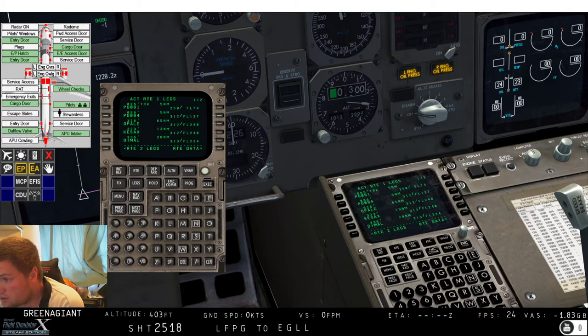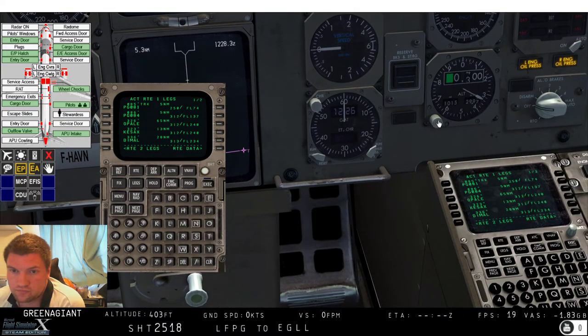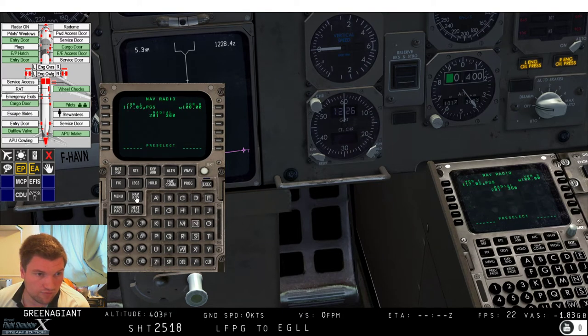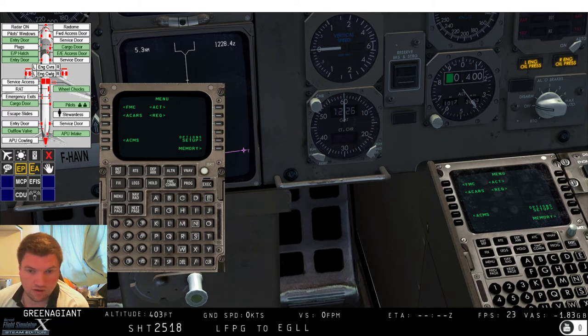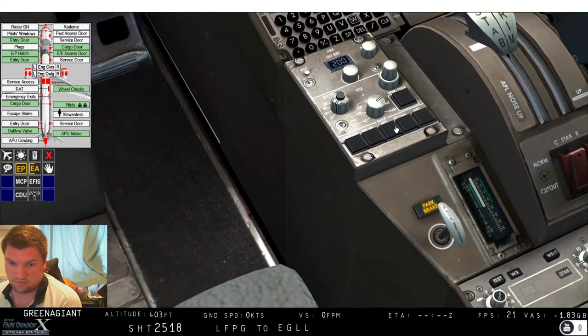QNH is 1017. So in that goes. There and thereabouts. Close enough for me. And no. Navrad. Yeah, it's done all of that. We don't need any of that. We don't need any of that. Alternates. In fact, we don't need any of that either. Cool, right, so that's the computer setup.